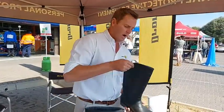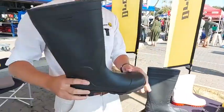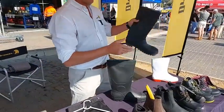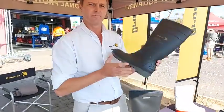Then we move on to our armor gumboot. Our armor gumboot over here is going to be a non-steel toe option, but again, blood, fat, water, everything proof. And then you've got your Spartacus, which comes with a steel midsole, steel toe cap, and exactly the same features.